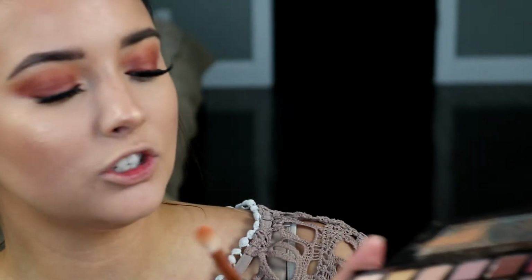So the first thing I'm going to do is take a blending brush, kind of like this. It's got a little bit more of a taper to it, so it's not super big. But I'm going to take that burnt orange shade that we use in the crease, and I'm just going to apply that first under the lower lash line.